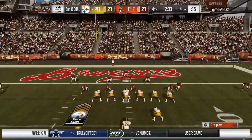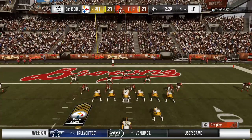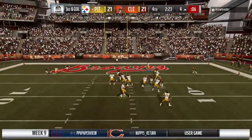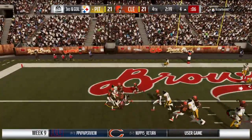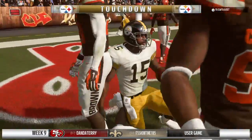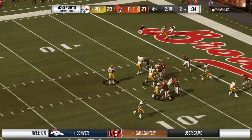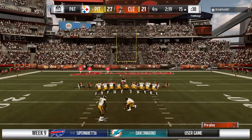Brown, the lone receiver, left. On third and goal, Roethlisberger, the quick slant caught, and he's in. Touchdown, Steelers. A.J. Green, his third touchdown now on the year. And the Steelers are going to take the lead.